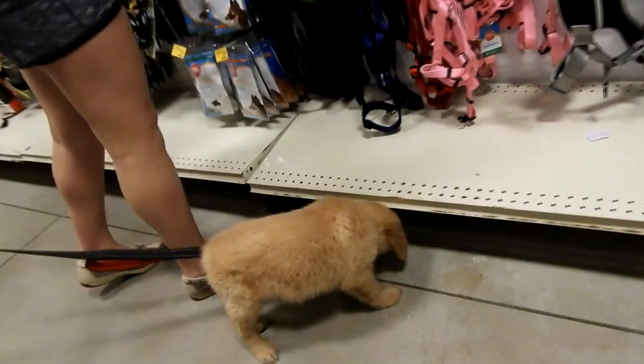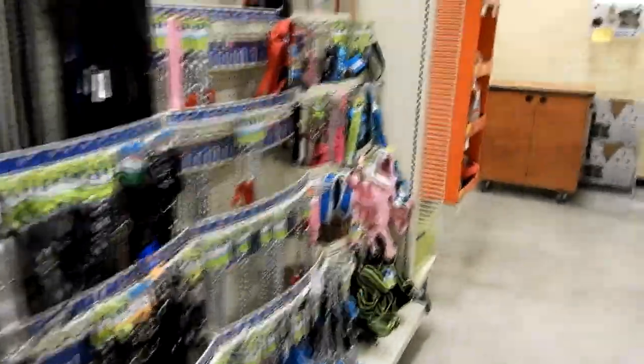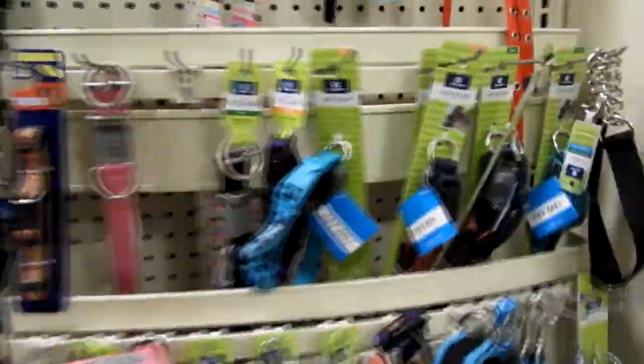Let's just get a card with D-rings on top. Buddy, come here. No, buddy. It's just too loose. Here, I got the dog. Come on, buddy. And every time I grab this camera, someone wants to walk in front of me. I don't get it.